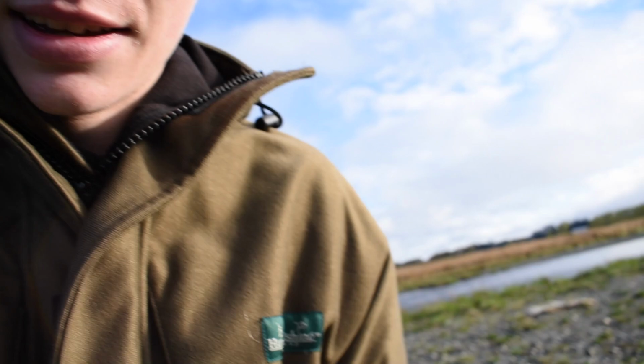Today is the 1st of October, which means it is currently New Zealand Trout Opening Day for the 2019 and 2020 season. I'm with Chris. We've come down to a wee stream that Chris is familiar with, and it's got both browns and rainbows, so it'll be pretty interesting if we can get a fish. It snowed last night, so a little bit of snow on the hill, but that only makes for better photos.